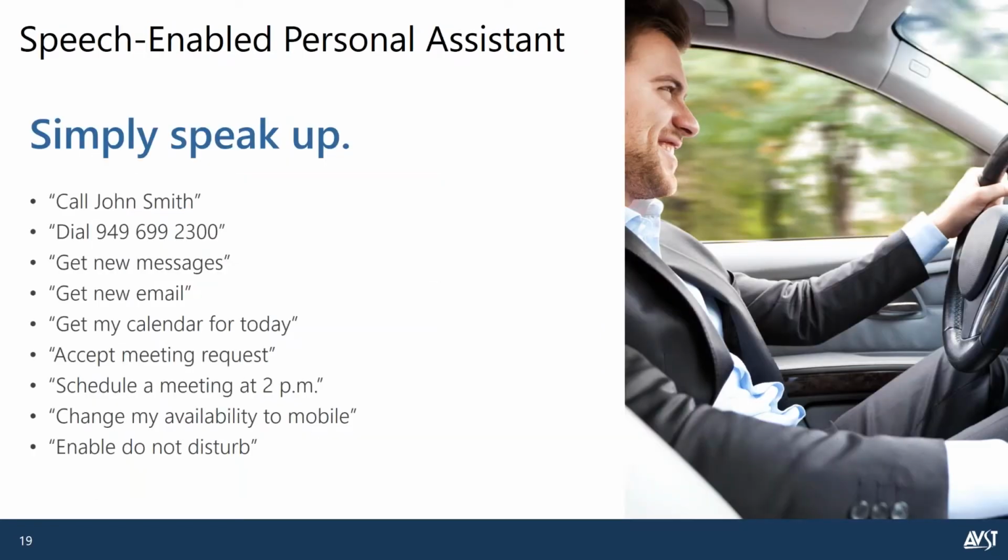Probably the most important thing you could do in terms of productivity with the personal assistant is include the speech rec interface for the users. Basically, this is what creates your virtual desktop. I climb in my car every morning and hit my Bluetooth button and it says, hello, Neil Butler, what would you like to do? And I say, what are my meetings for today? And it tells me my meetings.